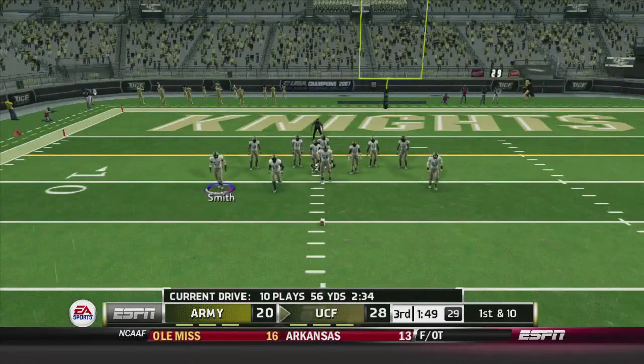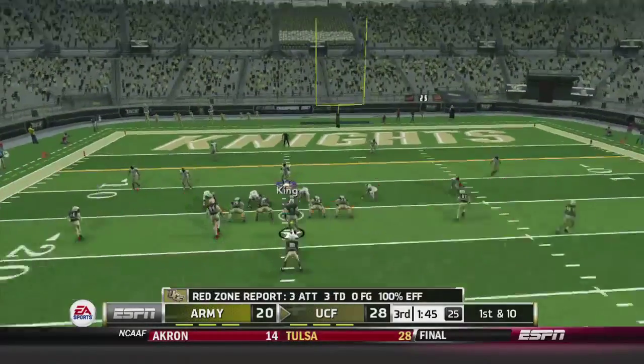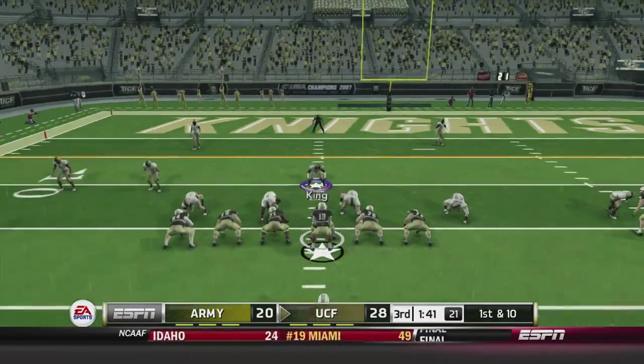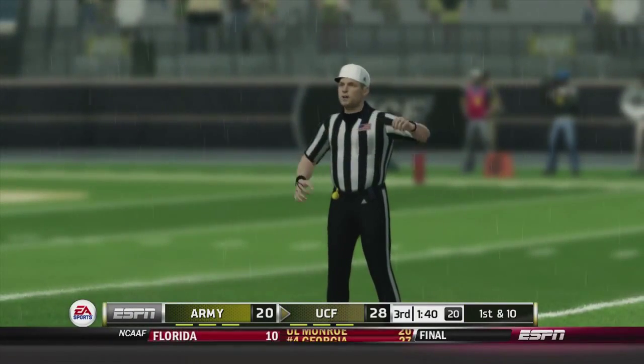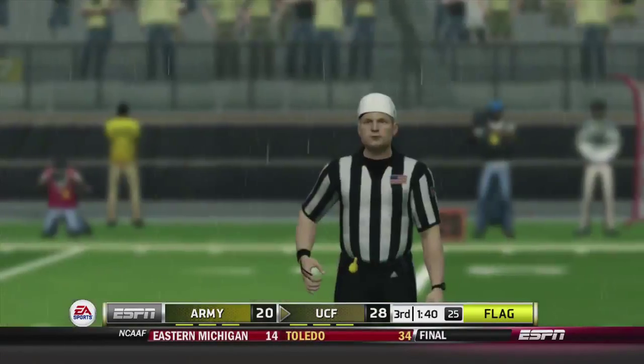And this is the 11th play of the current drive. Check three, check three, check three. Central Florida is up by 8. Shift, down. Green on. There's a little bit of happy feet down there on the field. Let's get the call. False start, offense. That penalty drives them back, and they're shooting themselves in the foot here.